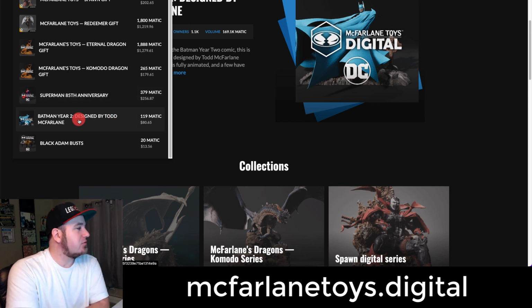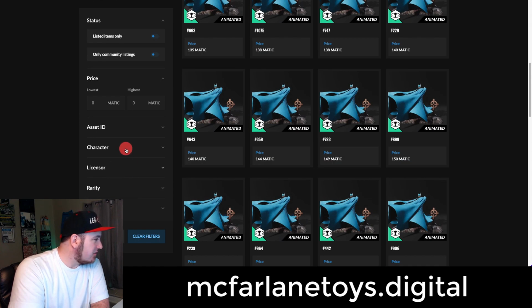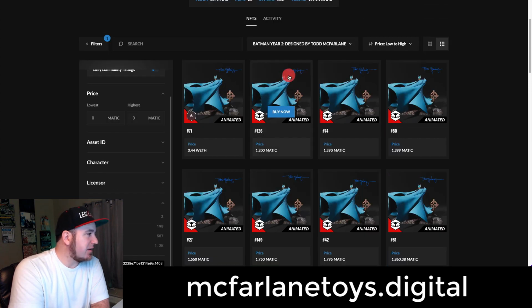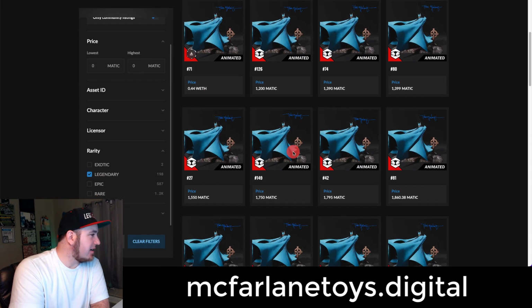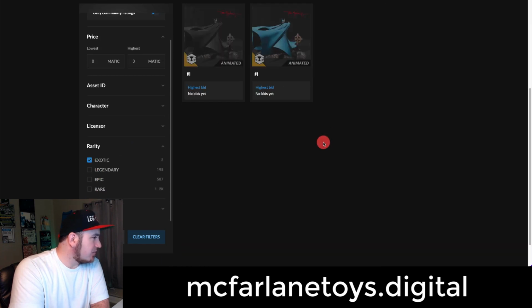So Batman Year 2 also had some very cool pieces inside of it. Some were signed individually by Todd McFarlane. So if you were able to land a legendary that had the blue Todd with the Todd McFarlane signature, you can see the floor is pretty high here. The cheapest is 1200 Matic, and you have a 0.44 wrapped Ethereum floor on the signed Todd.